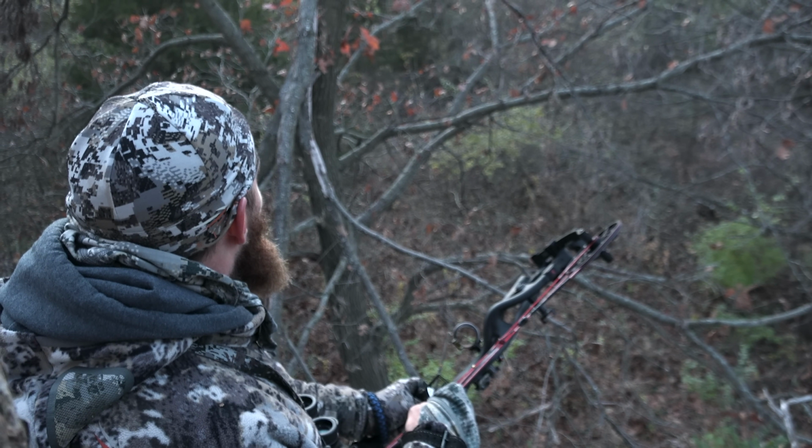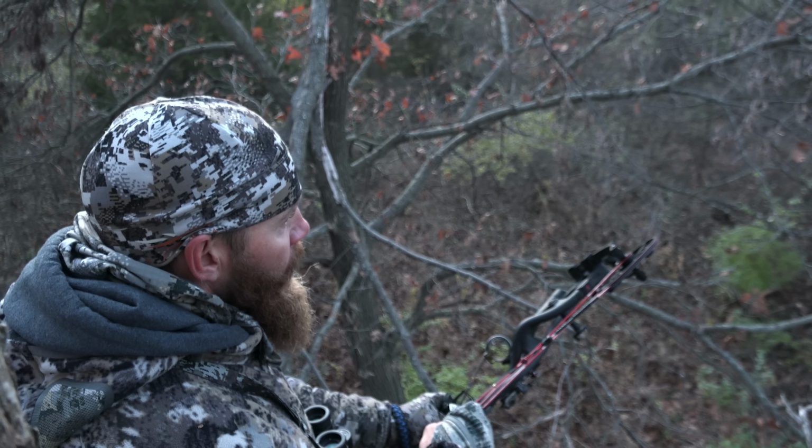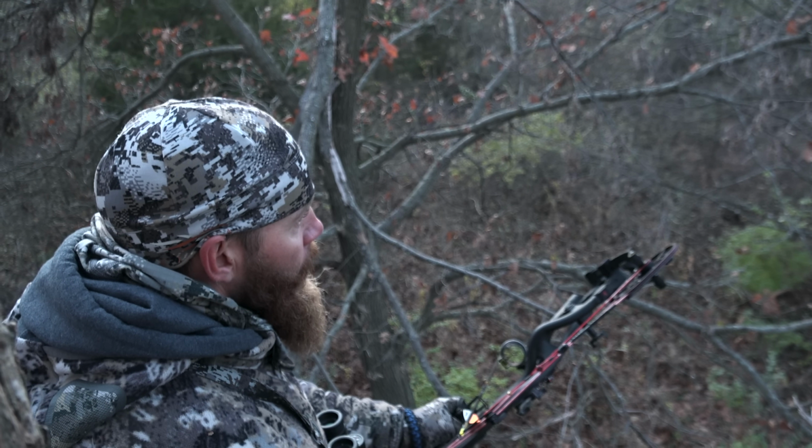Positioned smack dab in the middle of the Duke's core area, Brady goes through a short calling sequence, hoping to lure the giant from the thick cover. And it doesn't take long before he gets a response.